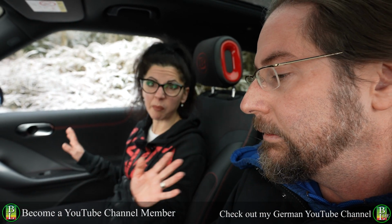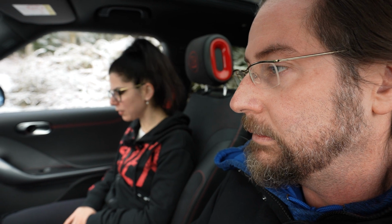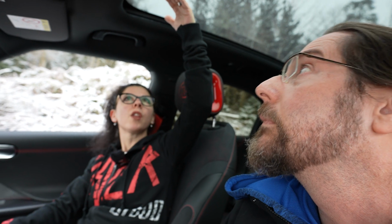So this is not an in-depth review or my opinion. It's just my first impressions of the car. The size is good, I think, for a small car. The roof is, what do you call it? Yeah, the roof is quite high.